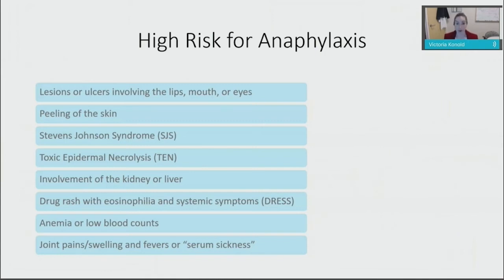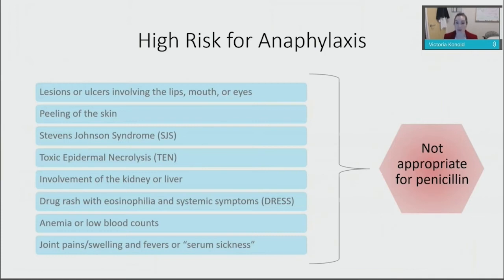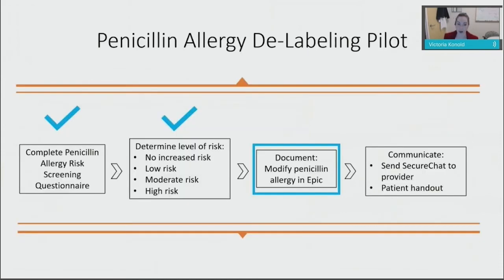So these questions are included in the questionnaire, and important for us to understand who these patients are, because these are patients in whom we should be continuing to avoid penicillins because they have a very high risk of having another episode of these kind of symptoms or anaphylaxis if they were to get another penicillin. So their allergy will remain, but we do want to modify it just to add more information so that the next person that comes on can use that information for the future. So I think that's what we're going to talk about next.